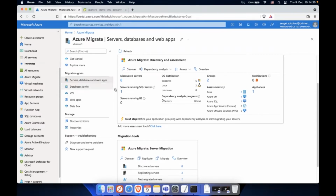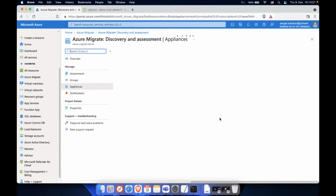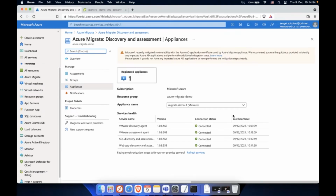Here we can see that it has discovered 8 virtual machines. One of them is running SQL Server. For the operating system types, we have 6 Windows VMs and 2 Linux ones. And we can, of course, see some information and status about the appliance itself, whether it has any connectivity issues. We can see that all services are working and the connection has been established fine.